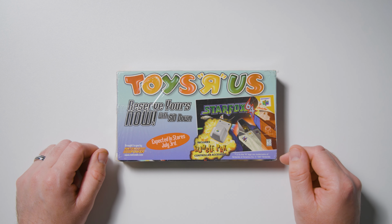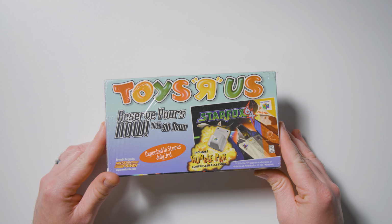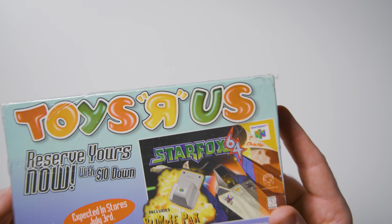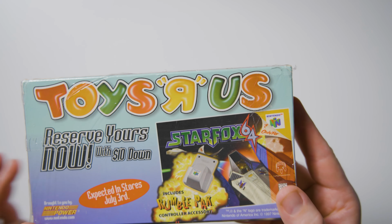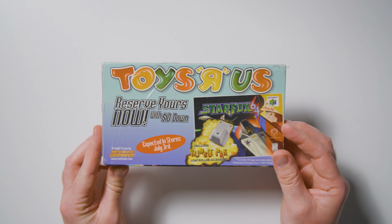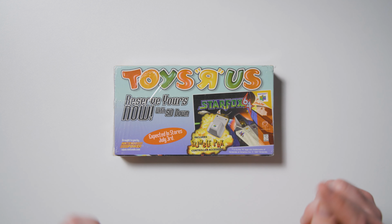I have to warn you, this video will be upsetting to some of you. I have a sealed VHS copy of the Star Fox 64 Promo VHS from Toys R Us and Nintendo Power. It is sealed. You can kind of see in the corner there that the seal has broken a tiny bit. But here's the thing: I want to watch this and look at it. So today we are going to be opening this up, looking at the box art, and playing the VHS. So without further ado, let's go.